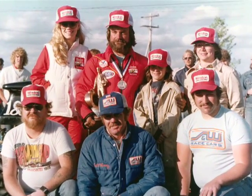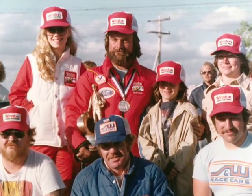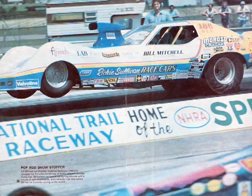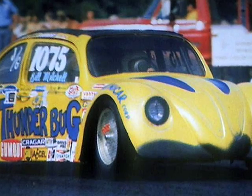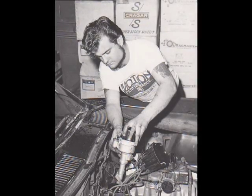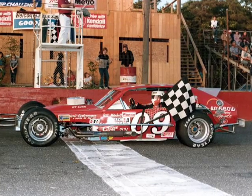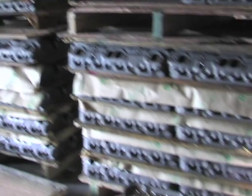World founder Bill Mitchell has a history in drag and oval racing that has spanned more than 40 years. He started as a dealership mechanic, but quickly started racing everything from muscle cars to funny cars, dragsters, and the amazing VW Thunderbug NHRA record holder. Through this journey, Bill became not only an engine builder, but also an expert machinist in the world of cylinder head and block casting and tool development. He put all of this expertise to work in World Products.